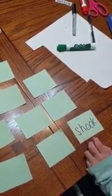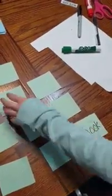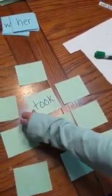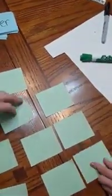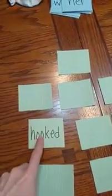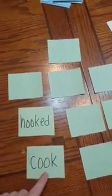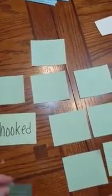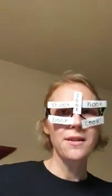She picks a card, turns it over, and she has to sound it out and read it to me. Shook. What word is it? Good. And then she flips again. Shook. Good. She didn't get a match. But you have to read each card as you turn it over. Hooked. And I'm going to pick this one. Cook. Okay. And we're going to play until one of us gets all the matches or the most matches.